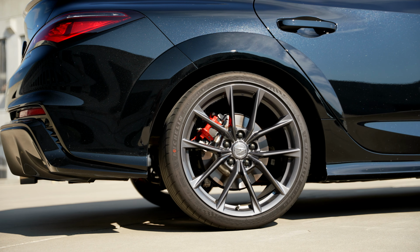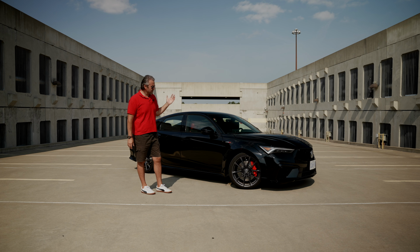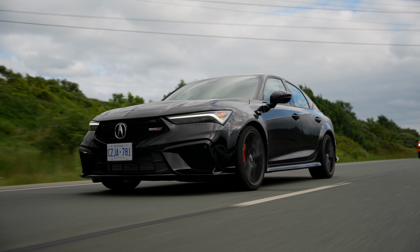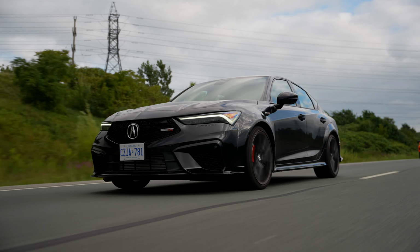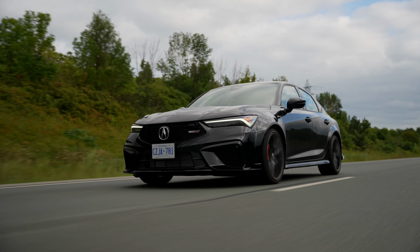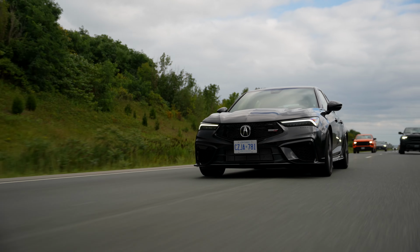The calipers, the tires, of course, the best that you can get, the Michelin tires. These are fantastic for track use. We have seen it on other vehicles. The next thing I want to talk about is this wide fender that this thing has. Absolutely love the design of this thing. I got nothing to complain about with this vehicle.